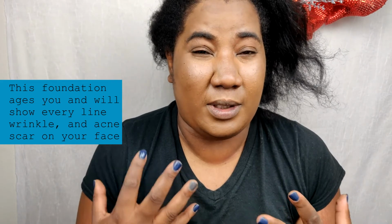Not to mention, it does have a very sunscreeny sheen to it. I will put pictures up here, but I'm pretty sure you can see it on camera, the sheen that you get from sunscreen. I really wish that they would stop putting sunscreen in foundations, because really it is ineffective and you need to use your own sunscreen anyway. If I had put my sunscreen on, can you imagine what it would have looked like? So yeah, this foundation is a no.